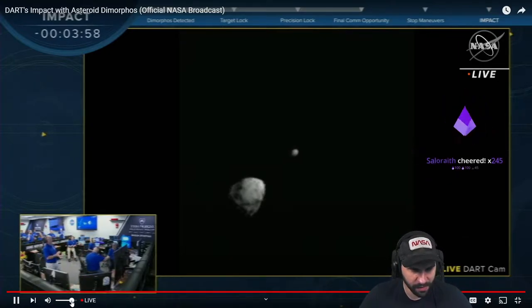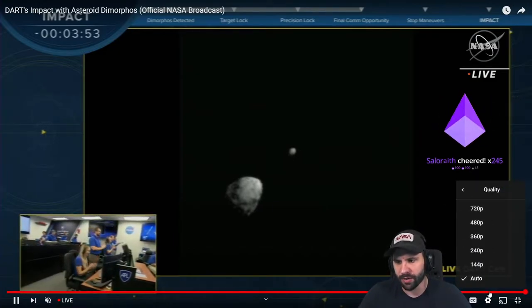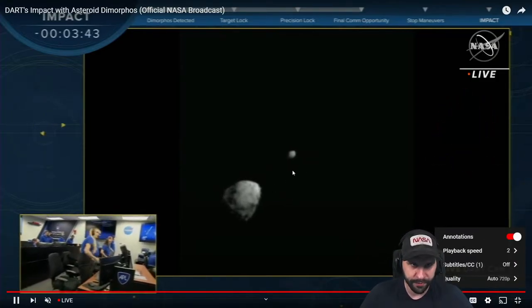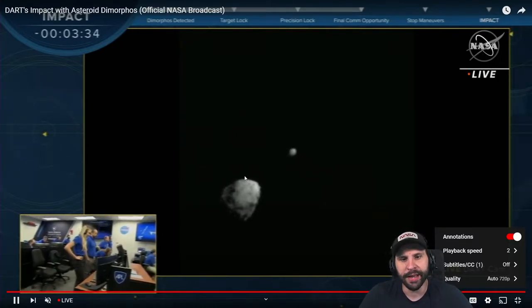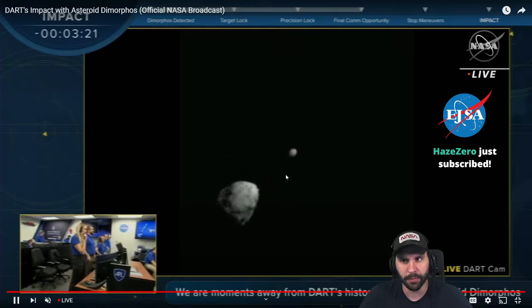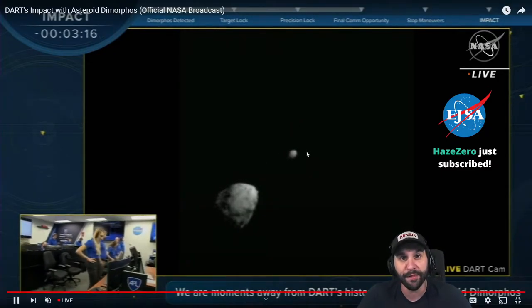Contingency's done. All right. So, if you're wondering what they're doing, why this is going on, I'm going to fast forward for a moment. This is the double asteroid redirect. We've got two asteroids here. One of them is orbiting around the other, and this one is orbiting around the sun. What NASA is trying to do is see if they can redirect an asteroid by literally crashing a satellite into one, basically punching the asteroid in the face.